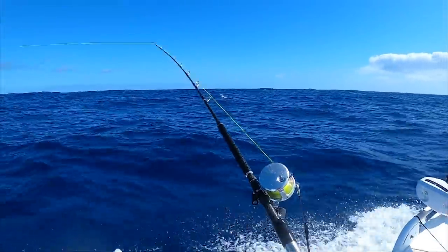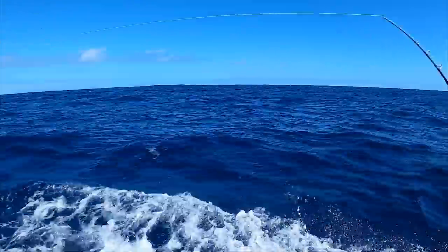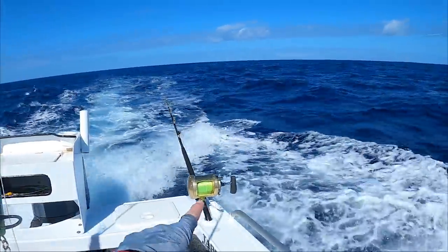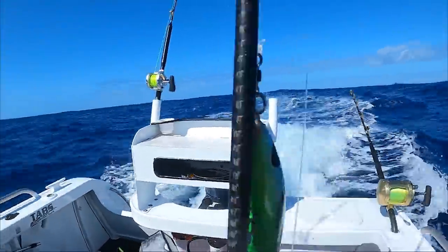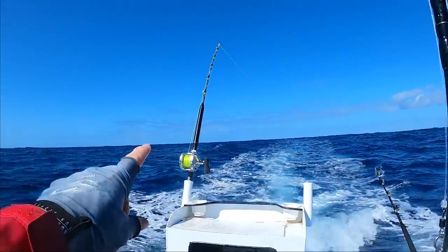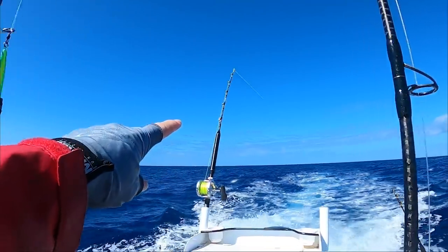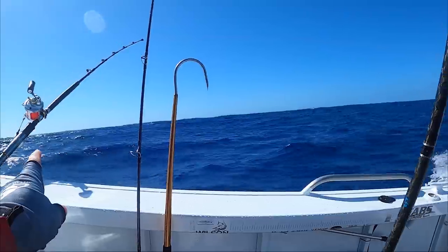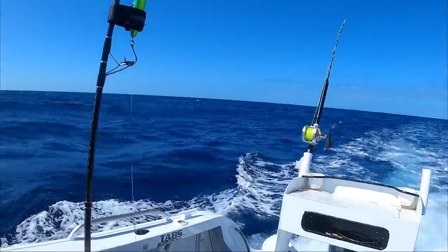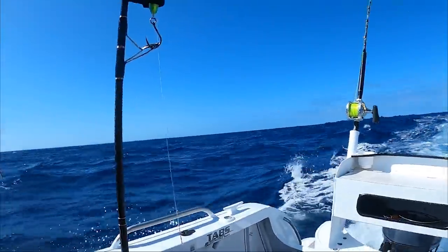And now we wait. We currently have a spread of four out. We've got a X-wrap on this one. We've got a big skirt in close on this one. Oh. Keep her straight, Sammy, keep her straight. We've got a Pro Fiji, big soft plastic blue water bait, way out the back on that one. And then we've got another skirt on that one. There's a few dolphin fish and blue marlin around as well, apparently. So, got all the bases covered.